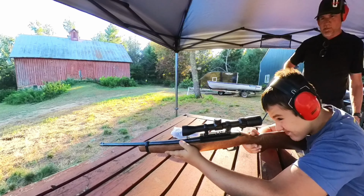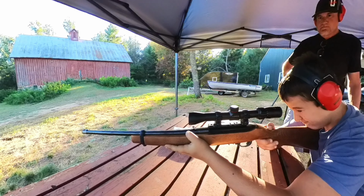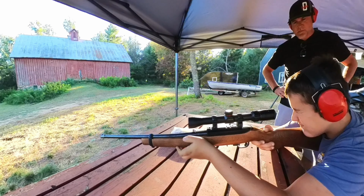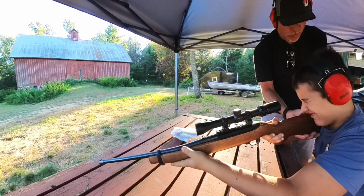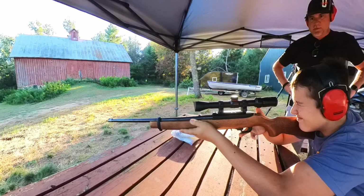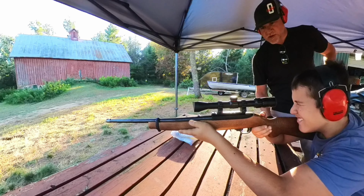Just get lined up and then press the safety off when you're ready. Just be real steady. Just don't try to jerk it. Slowly squeeze the trigger when you're on the target. You want to get this up into your shoulder there, like that. Yep, that's better. Perfect. That looks good. Where's the button? Yep, you're on it. Push that in.